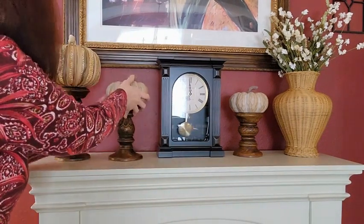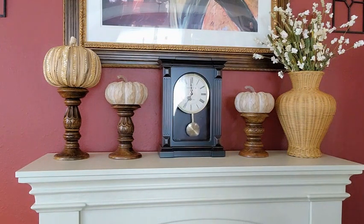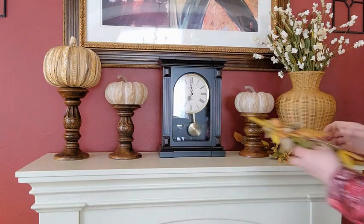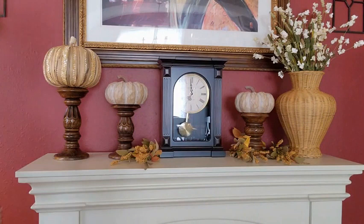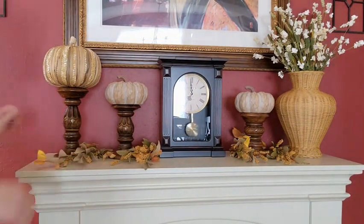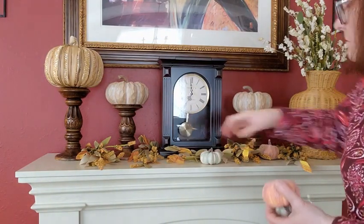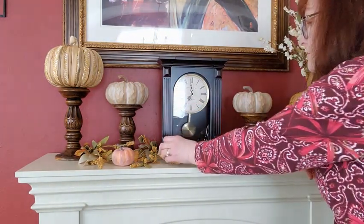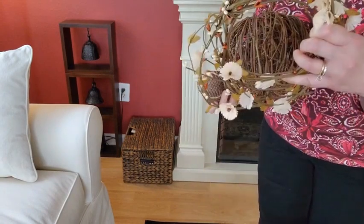Hey guys, the pumpkins that I'm putting on the mantle, I got those from Hobby Lobby, and those little flowers are from Hobby Lobby, and the wicker vase is from Target. This large grapevine pumpkin I got from Amazon.